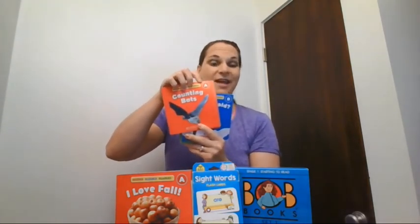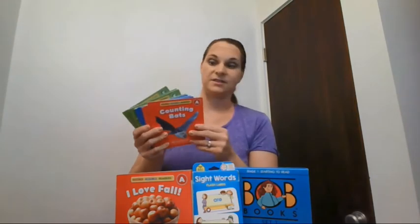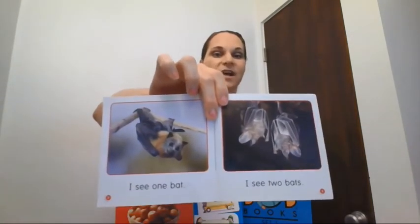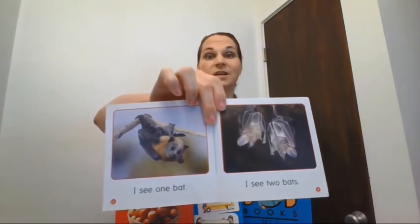You start with guided reading level A, B, C is green, and so on from there. They sell a variety of these, and some go up to even levels E and F. But they're a great system, and they're very, very easy to use. Another thing I like about these is they have a great size of font. So I'm going to open this up, and you're going to see the font is very nice and large for beginning readers, which is very developmentally appropriate.